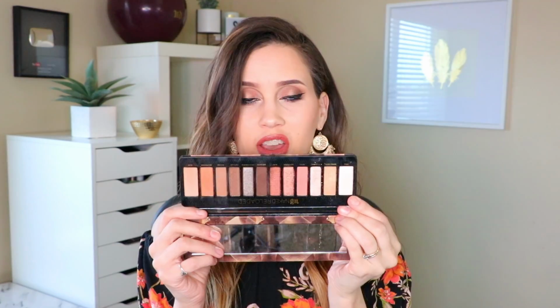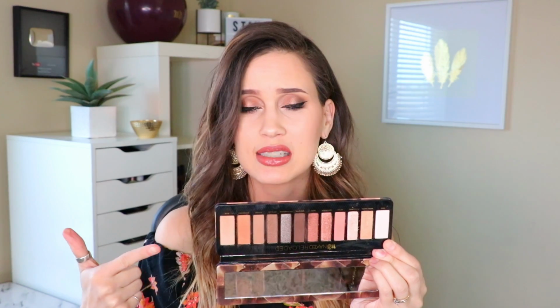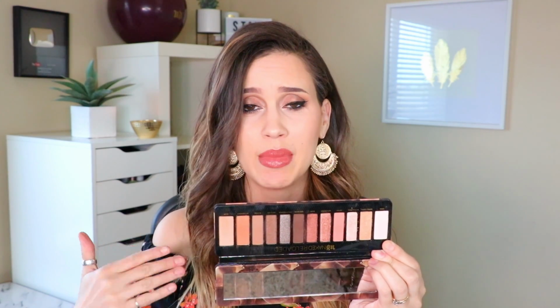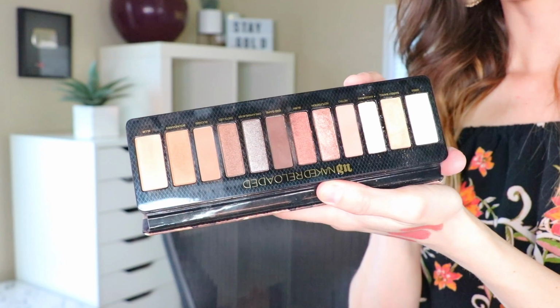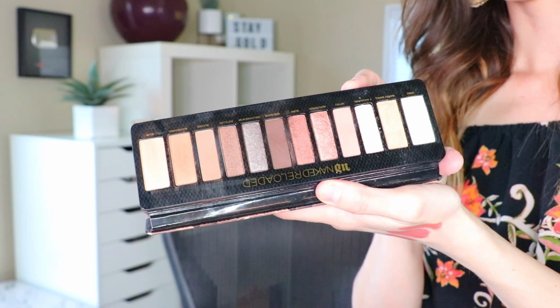This palette is perfect. The colors in here are just so amazing. They're so good for every day. This is the palette that I travel with now all the time, and I feel like even if I run out of this palette, I will buy it again. That's how good this palette is. It is just so good for every day.